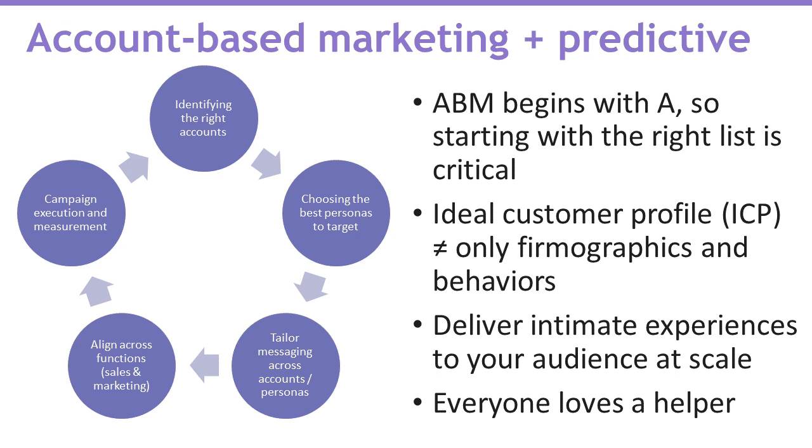So thankfully, because at least a few things I know I learned in kindergarten, I know, as Lizzy said earlier, that everyone loves a helper. So by equipping your marketing and sales teams to target the right audiences with the right message, they become helpers and then heroes, and everyone wins.